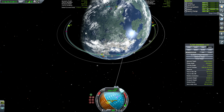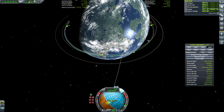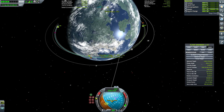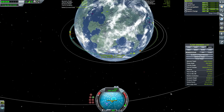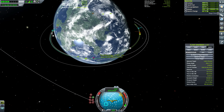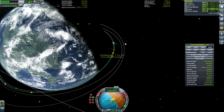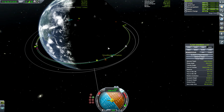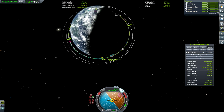intersection with Luke. Luke here has 86, 84, so we need to go to our periapsis and go a little lower there. With our apoapsis. He is behind us quite a bit. So maybe I should go higher. That way he can catch up with us. Or I could go lower and catch up with him. I think it'd be easier for him to catch up with us.